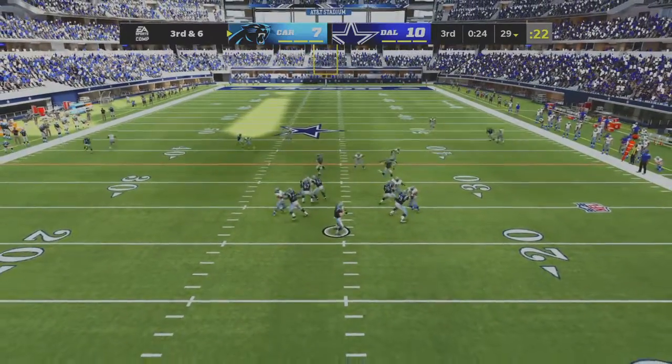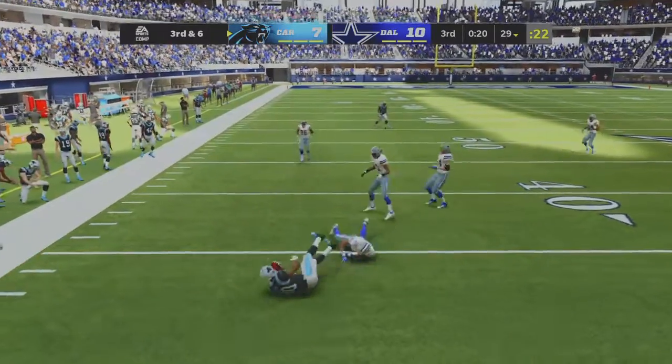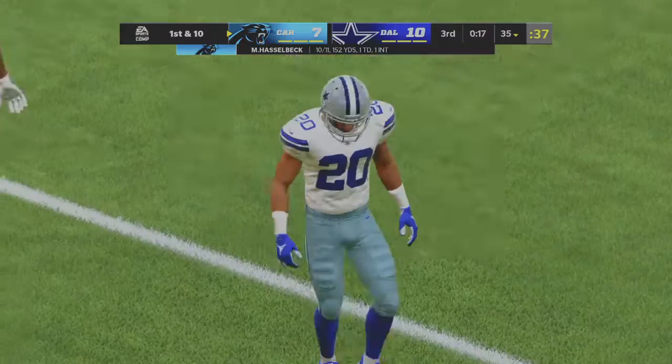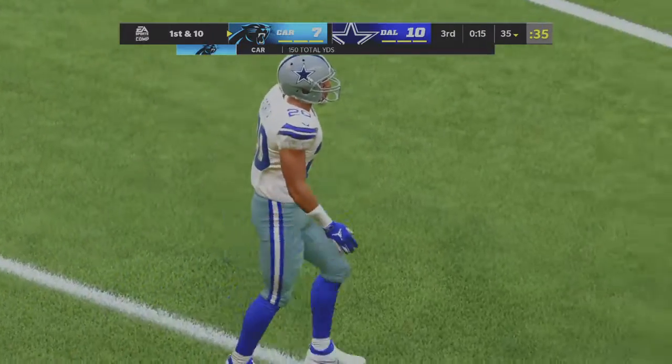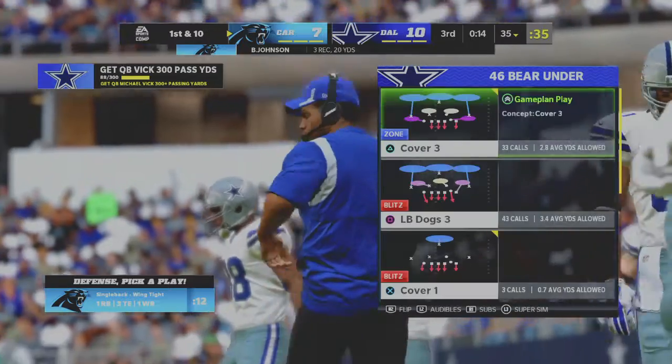On 3rd down, he'll drop to throw. He gets it left side to Johnson. And he's going to have the first down yardage to the 35. Able to get what they need to keep the drive going with a 6-yard pickup on 3rd down.